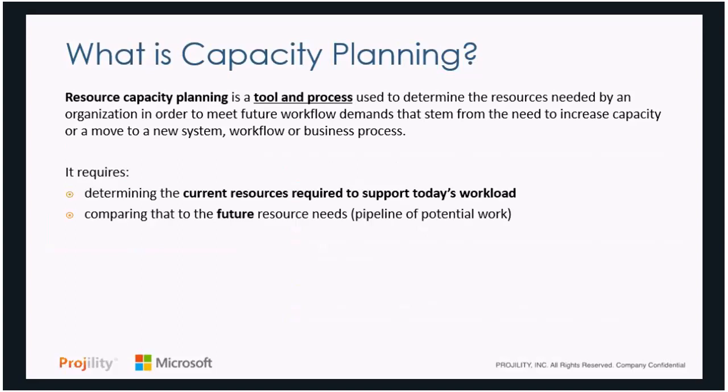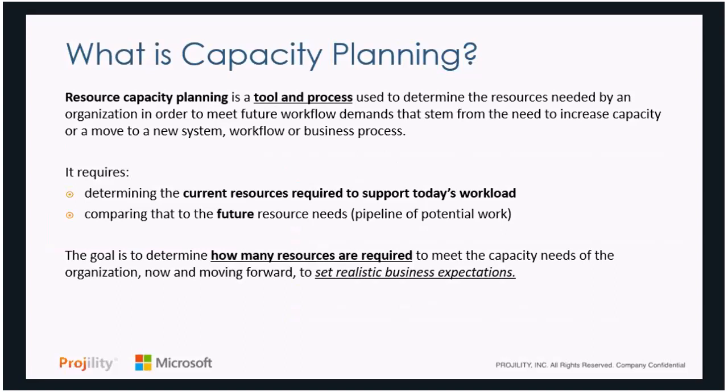What this requires is two key things. You have to determine your current resources required that are actually doing work today. So what do I have in my inventory today, and what are those people working on? And then I have to be able to compare that to what my future need is. What is the pipeline for potential work coming up to do my capacity and demand planning? It's really important that the goal of this really is to determine how many resources do you need.